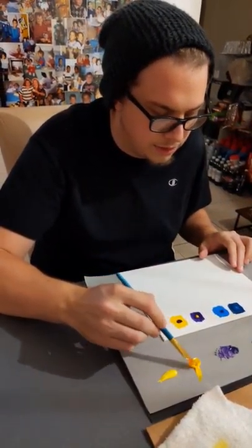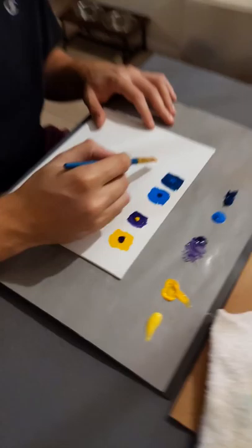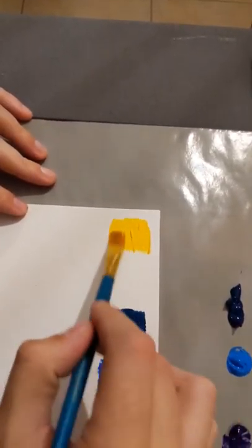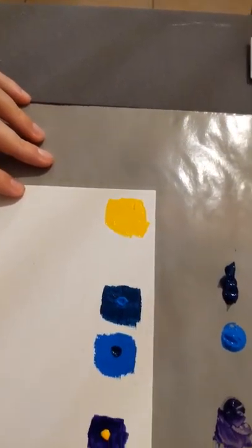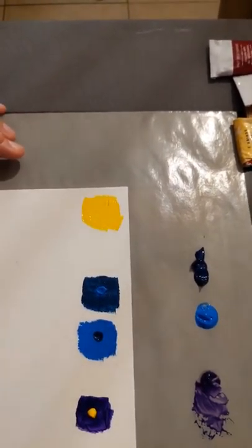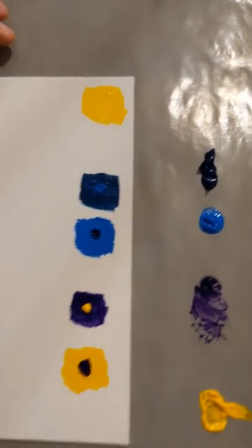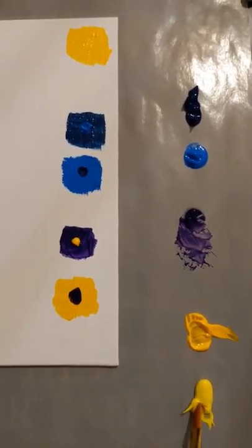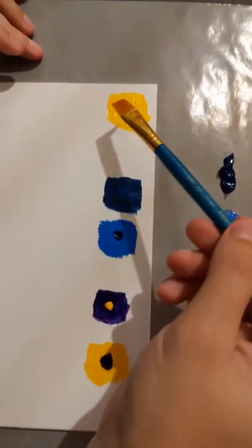So what are the colors you're using now? I'm going to use the Hansa Yellow Pale, and I'm going to use the Cadmium Yellow. I have a little bit left here, but I've got to put a little bit more. And then to wrap up the video, I'll just do swatches with different colors that I have on the palette already, which will be kind of fun.